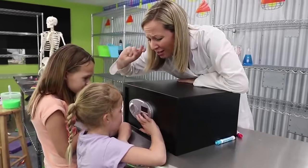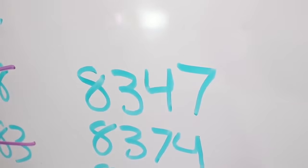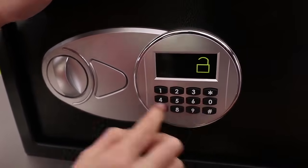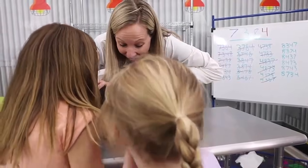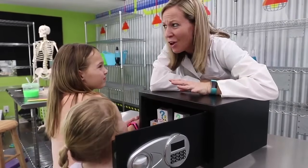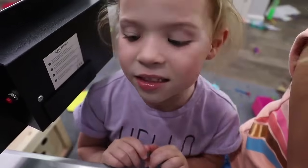Come on, come on. Okay, next up, 8347. I think it worked! What's it gonna be? Mini Boo's collectibles. No wonder someone really wants this safe. Who doesn't love Beanie Boos and Mini Boos? And these are season 2.